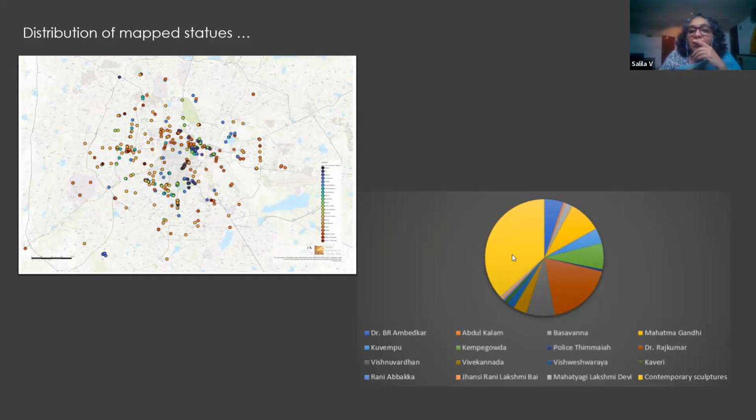This pie chart gives us some idea of the breakdown of these statues. You see a lot of contemporary statues. We also found a lot of Dr. Rajkumar statues, and Dr. B.R. Ambedkar statues. And that gives a sense of the distribution.